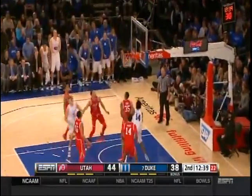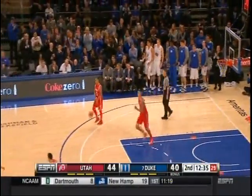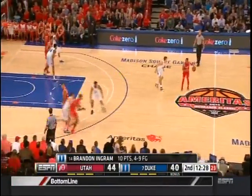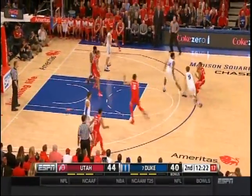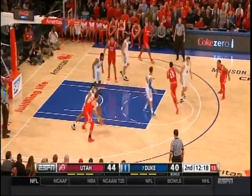Ingram powers in on Kuzma and scores. That's unbelievable talent right there. He is a tremendous talent. I can see why Chad Ford now has him right behind Ben Simmons, number 2, in terms of the NBA mock draft. Lead down to 4. Now you're starting to think a little bit about Pirtle.